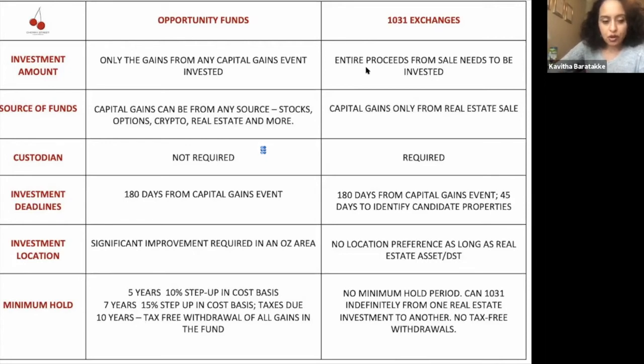Also, the minimum hold for a 1031 exchange really doesn't exist. You can hold it as long as you want, but there is really no tax-free withdrawal. It doesn't matter if you hold it for 20 years, you again have to do a 1031 exchange, or when you withdraw it, you will pay taxes at that point. Whereas in an opportunity fund investment, if you hold that investment for 10 years, you actually have tax-free withdrawals of all the gains within the fund.